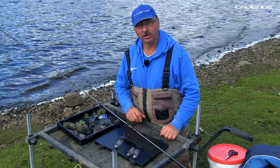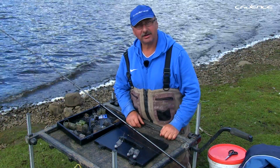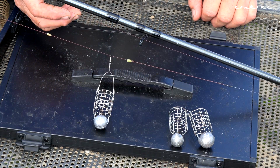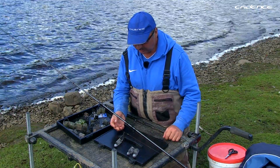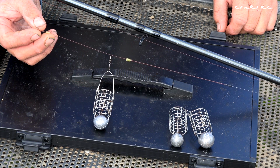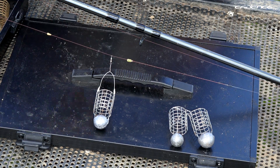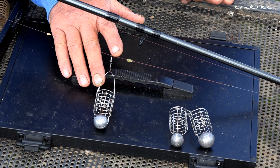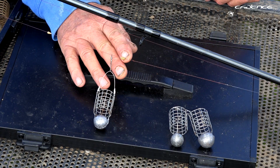Right, we've talked about the rod, now we're going to have a look at the business end. My setup for today, and for big waters like this, as you can see, is an 8-pound shocker onto braid. And then we have a float stop, or ledger stop if you want to call it. So the feeder runs in between that and a bead which stops against the knot, you can see there.